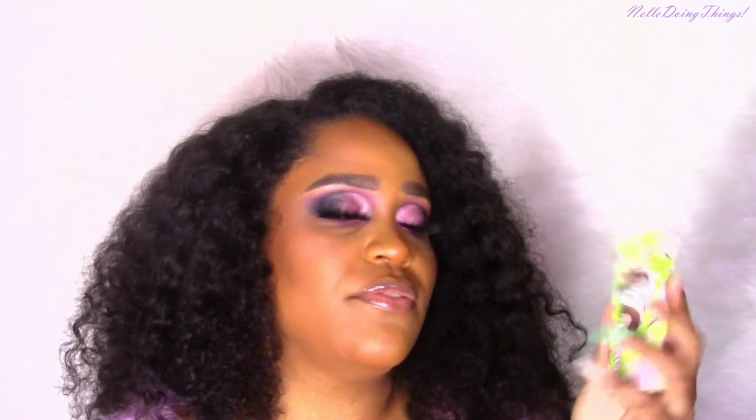Love it. So this does retail, I believe, for $14. I just wanted to show you this packaging. It's a little bit different because it does have the purple in it. I feel like the other two palettes stayed within that green and very light beige nude tone, but this one definitely has the purple. And then of course we have the flower lip gloss.